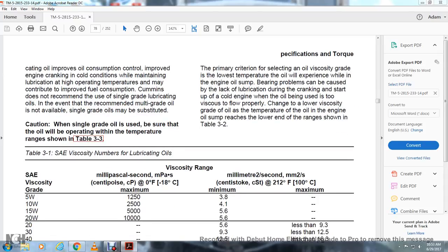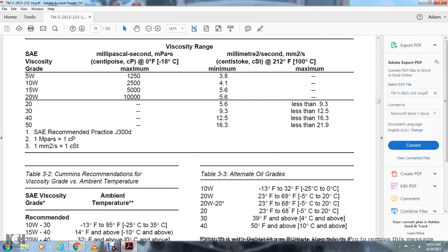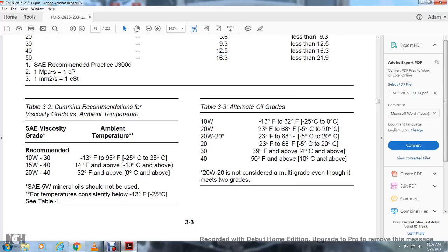Table 3.1 shows the SAE viscosity number of lubricating oils, the SAE viscosity grade, the viscosity in millipascal seconds maximum, and in millimeters squared per second, or centistokes, minimum and maximum. Table 3.2 shows the Cummins recommended viscosity by ambient temperature, the SAE viscosity grade, and the ambient temperature. Table 3.3 shows the alternate oil grades.